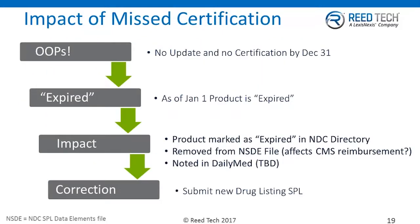So what's the impact of missing a certification? So you don't make a certification by December 31st. Well, what's going to happen is, come January 1st, that product's going to be expired. The FDA will not allow you to make another blanket no-change certification. So your product will become marked as expired in the NDC directory, and it will also be removed from any NSDE files and could potentially affect any CMS reimbursements.